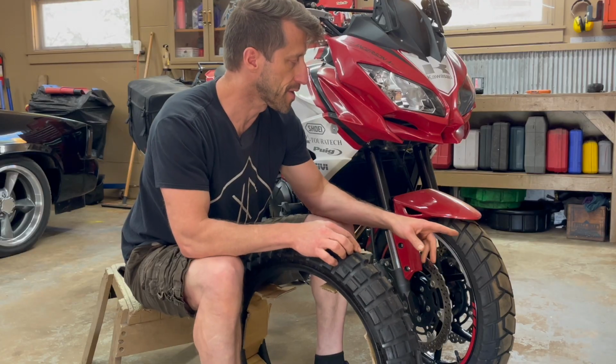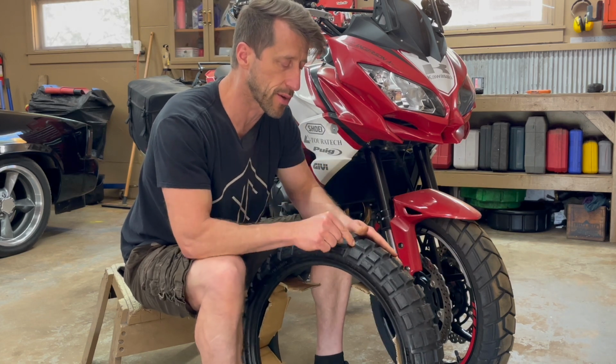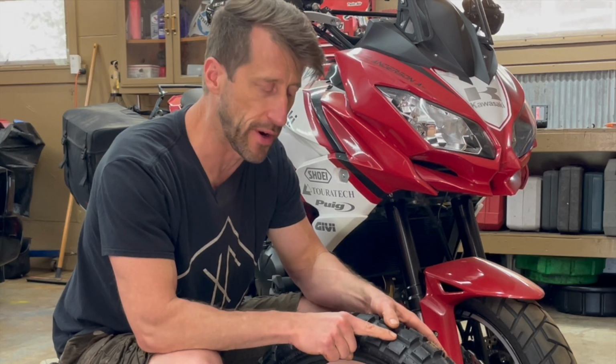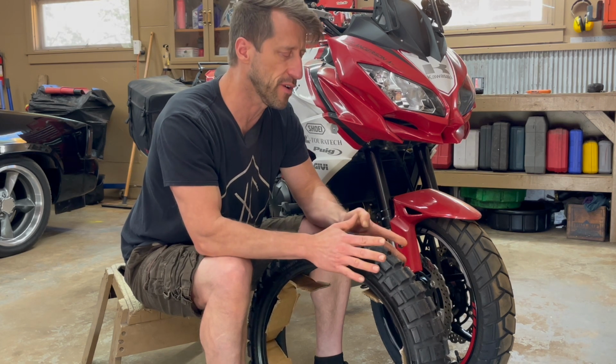So the thought was run 705 till I get to the Dempster and then change out to this TKC80. But how do I get it up there? Do I ship it up there? I'm not even sure where I'd ship it to. And plus it's probably not real cheap. And then there's a fear of, for some reason, it's not there when I get there.